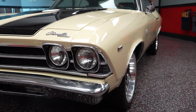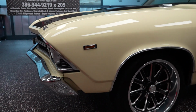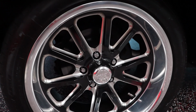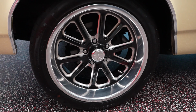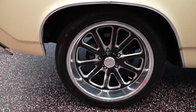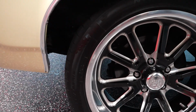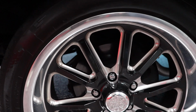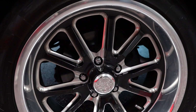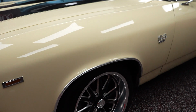When you step to the driver's side of the car, you'll see that it has US Mag aftermarket wheels. I particularly am a rally wheel fan on the Chevelles and the Camaros. However, the wheels on this car, whoever put them on, it was a great selection because the black centers with the gunmetal silver outside accents really set the car off nicely. It goes good with the black vinyl top, the black hood stripes, the butternut yellow paint. And the wheels are in real nice shape.